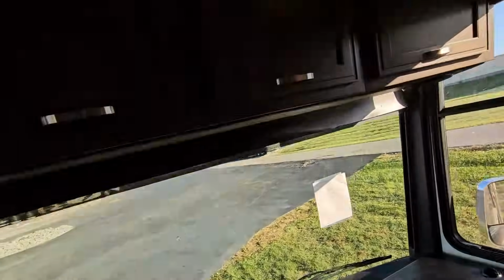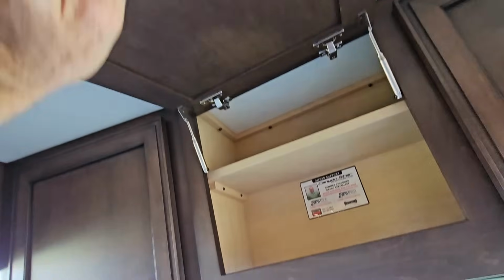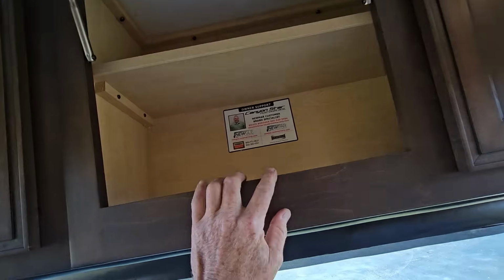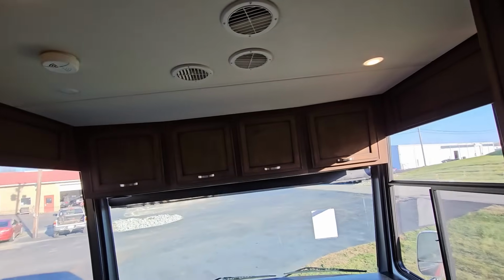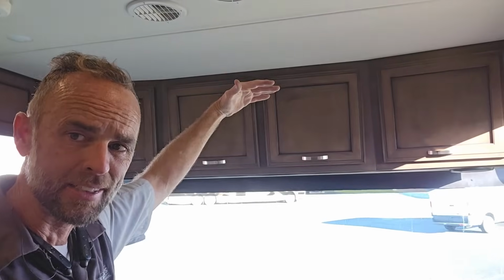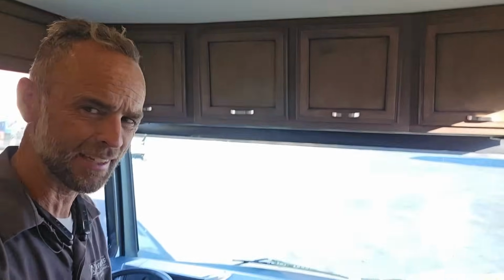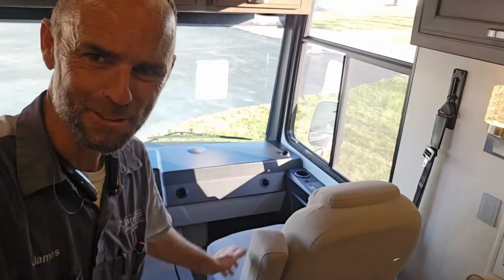Now surprisingly, no over-the-road TV up front, but the cabinetry, naturally, as a Newmar, is all solid wood, including the cabinet faces right there. Surprisingly, I would have expected a roll down bunk on a toy hauler, but I'm kind of glad they don't, because those front ceiling bunks can limit your headroom space, so it can be difficult when you're getting in and out of the driver's seat or even the passenger seat.